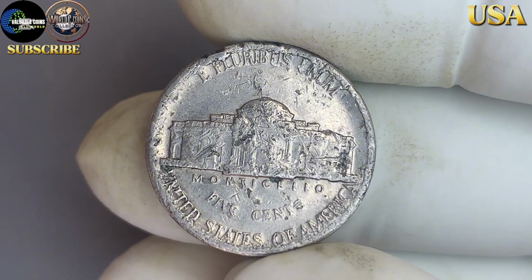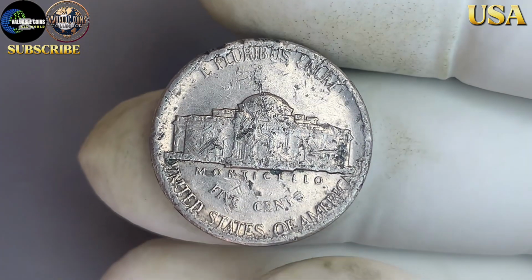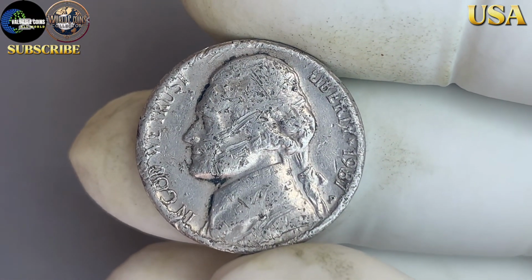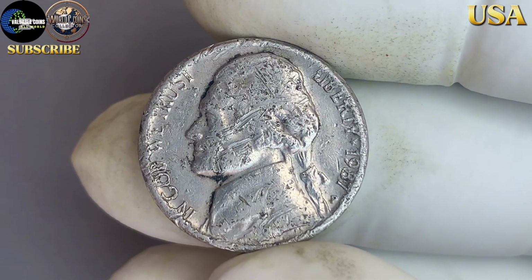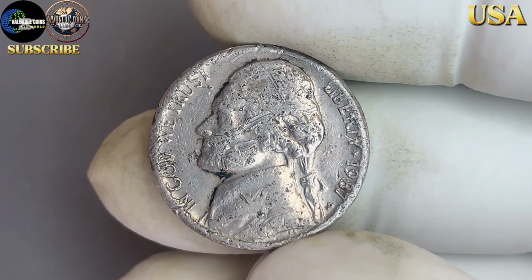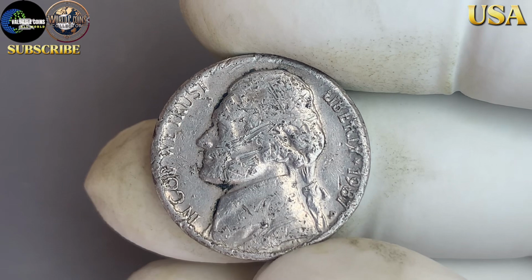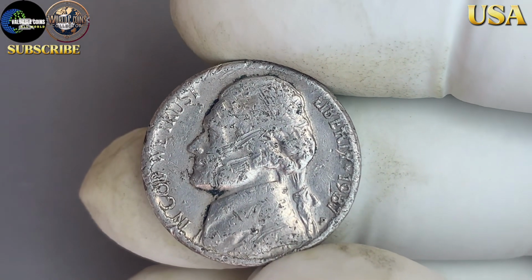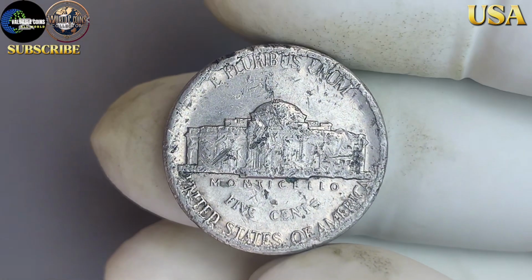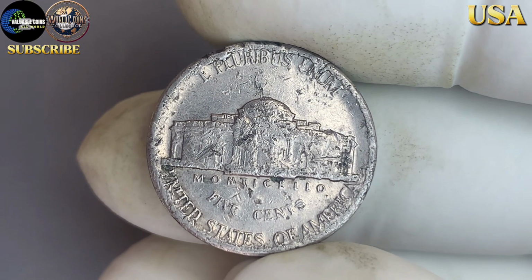Proof coins from the San Francisco Mint are another category of the 1987 Jefferson nickel that attract collectors. These coins were specially struck with polished dies and planchets to produce a mirror-like finish, often with deep cameo contrast between the raised details and the fields of the coin. Proof nickels were never intended for circulation, meaning they were carefully preserved and are often found in pristine condition. While a regular 1987 nickel might only be worth 5 cents, a high-grade proof version, especially one with a deep cameo effect, can be worth hundreds or even thousands of dollars.